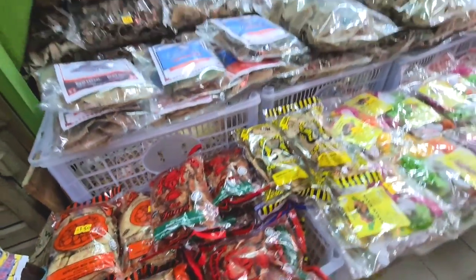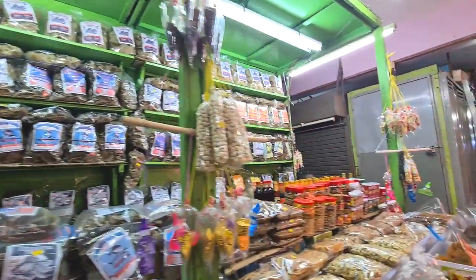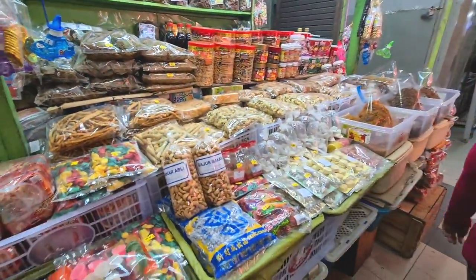Fry. Papadums, papadums. A lot of papadums. And then some dry fruit.